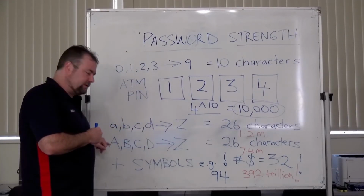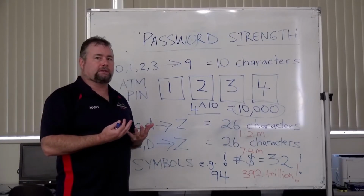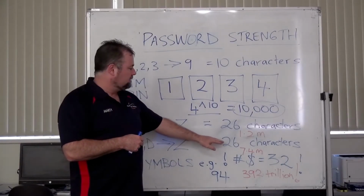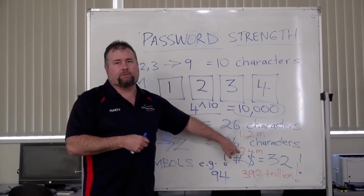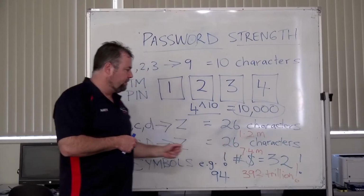Then they'll introduce, and you've probably seen this before, please use capital or uppercase letters. And again, there's 26 of those. So we add those two together, 52, plus the numbers is 62. We now have 7.4 million possibilities for your 4-digit password.